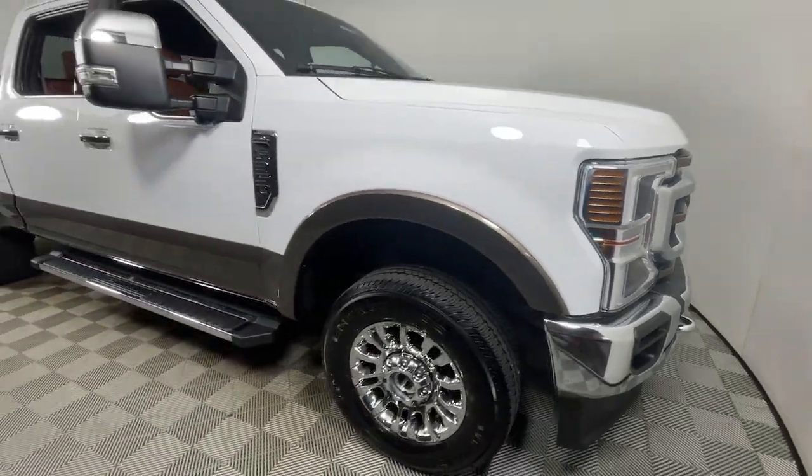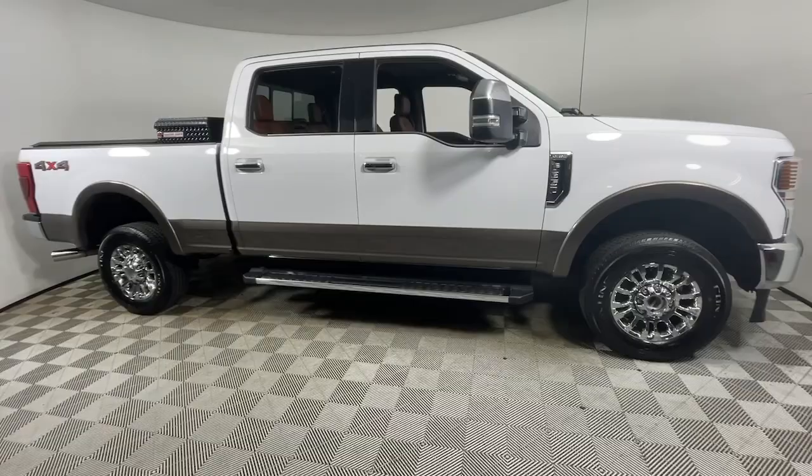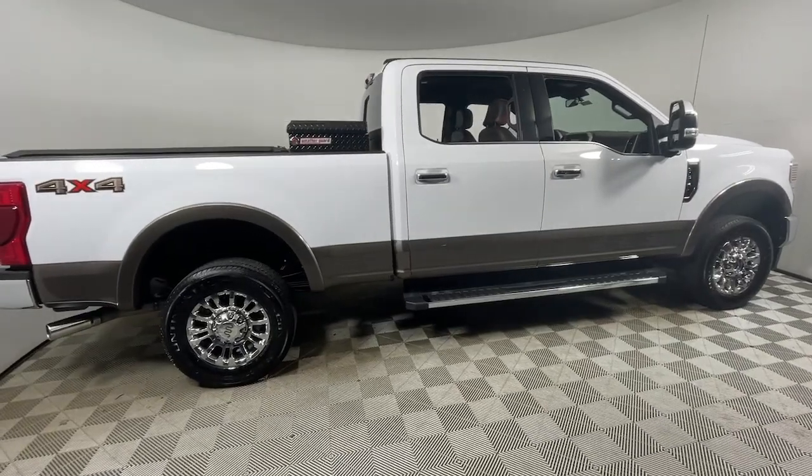Your next car could be the 2021 Ford Super Duty. This vehicle is an outstanding buy with fewer than 30,000 miles on the odometer. If you're going to do it right.